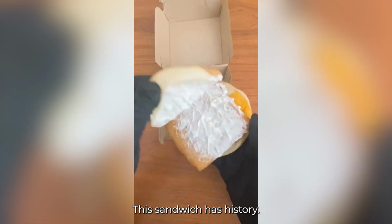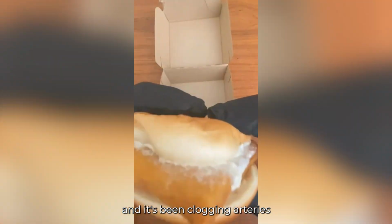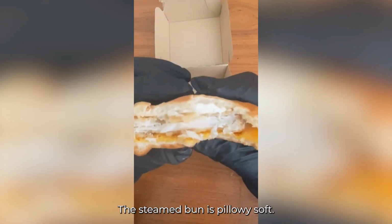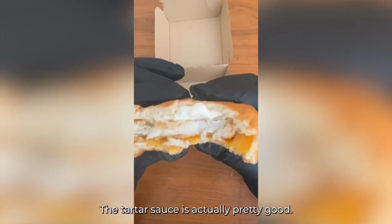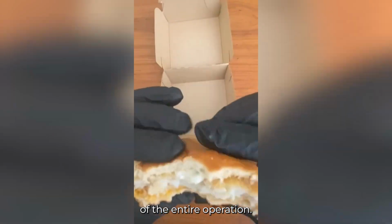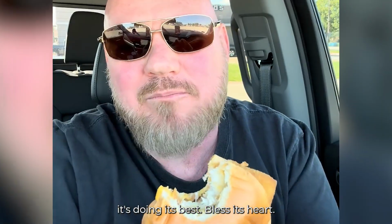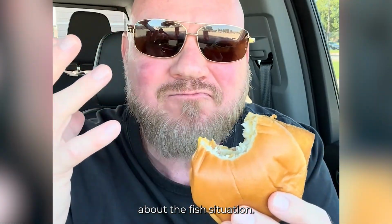This sandwich has history. It was created for Catholics during Lent, and it's been clogging arteries with love ever since. The steamed bun is pillowy soft. The tartar sauce is actually pretty good, tangy, creamy, and somehow the star of the entire operation. And that slice of American cheese, it's doing its best, bless its heart. But let's be real about the fish situation.